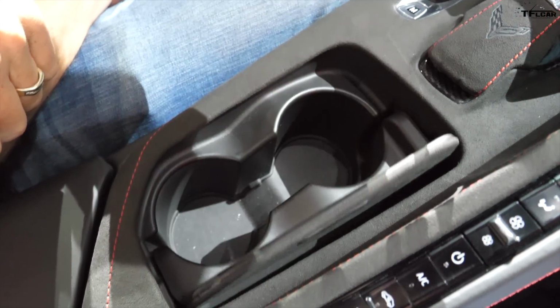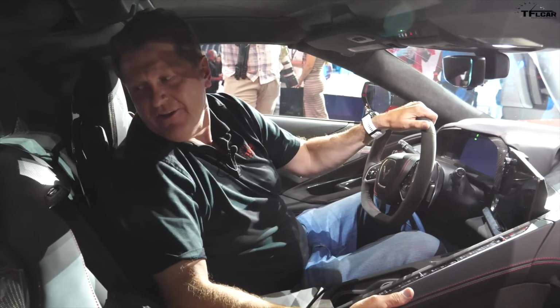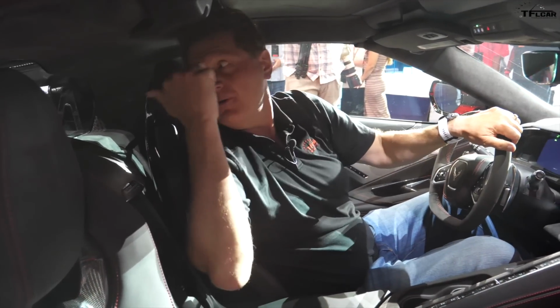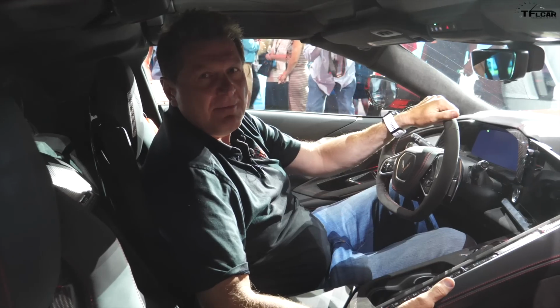And let's see what's in here. Of course, it's an American car. We've got cup holders. And looking over my shoulder, not only do I have a speaker, but more importantly, I can see that big LT2 back there. That's going to make this fighter jet experience something to be remembered.